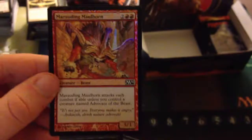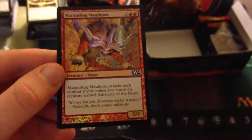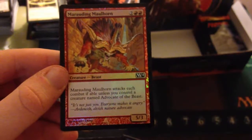I'm putting them in an Archangel of Thune life gain deck, because that puts counters on everything, and then if that attacks, it doubles counters on everything. Saproling, Forest. We have a foil Marauding Maulhorn. Double red and 2 for a 5/3. It attacks each combat if able, unless you control a creature named Advocate of the Beast.